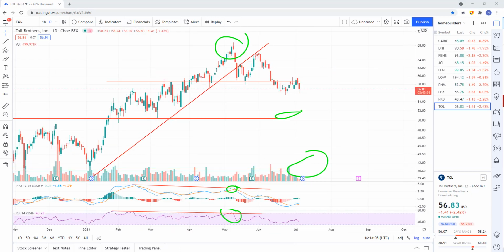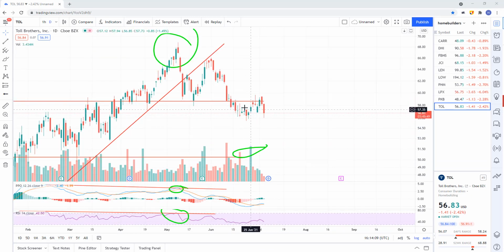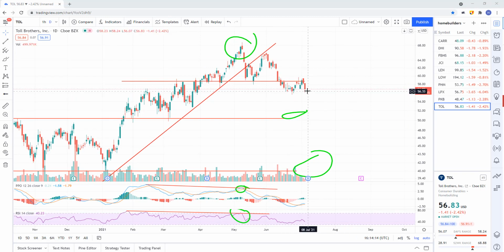Home builders like Toll Brothers, you can see selling down today. Nothing's really changed over the last couple weeks. It's just selling down. We're just kind of working our way, grinding around sideways right now. But I think we're still working our way lower, down to 50.36.